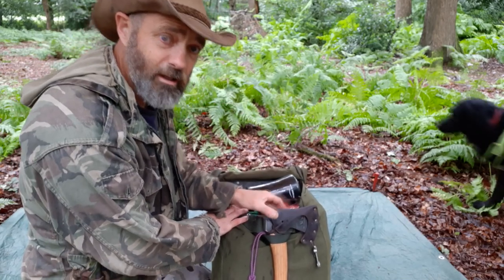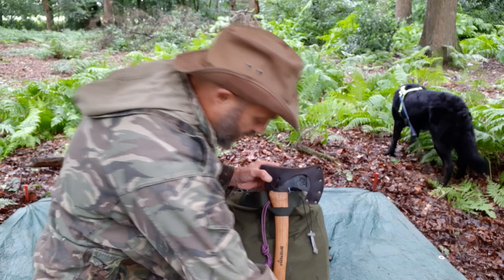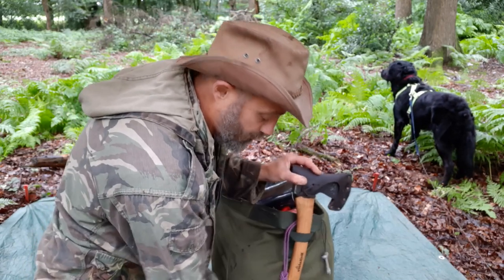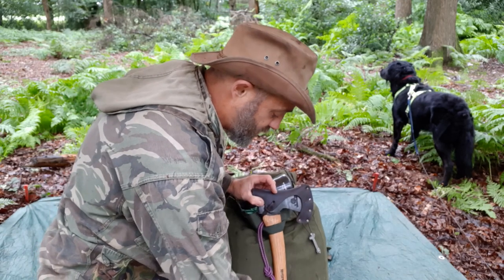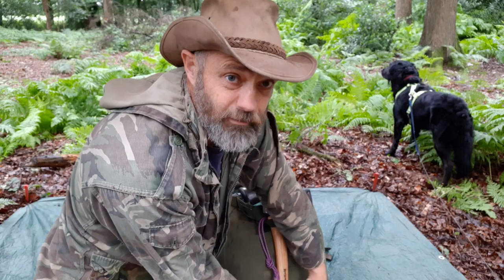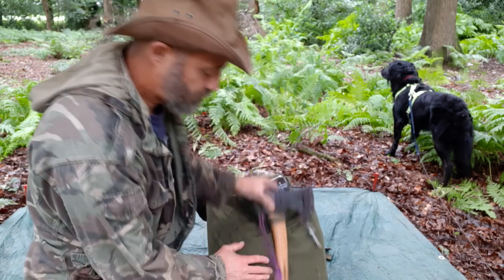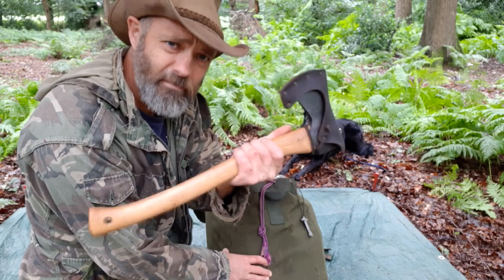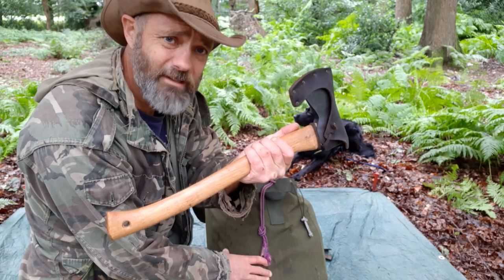But yeah, so, got my axe. Now today I'm carrying, because I'm bringing out the kit that I would take if I had the choice most of the time, it'd be this one, which is the Hultafors Forest Axe. So I've got my Hultafors Forest Axe, 19 inch handle. Fantastic for nearly every task.